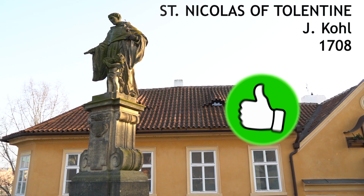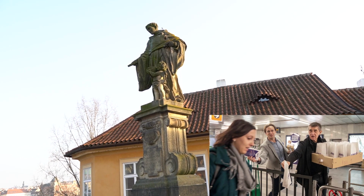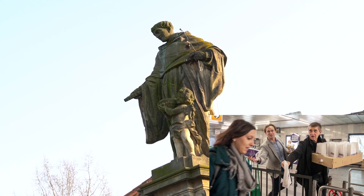Saint Nicholas of Tolentine, giving bread to the poor. That's what Czech politicians also do during their campaigns. They're handing out donuts to people in the metro.